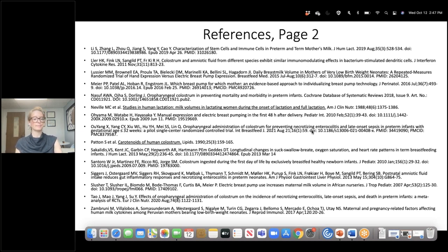Okay, thank you. The next question is, most of the data you are showing for electric pumping early on for colostrum is for preterm babies. Is this still the recommendation for term babies as well, who may not be able to breastfeed directly as well? And in term infants, does this pumping potentially set the lactating person up for an oversupply? So those are good questions.